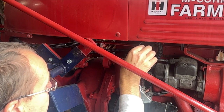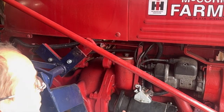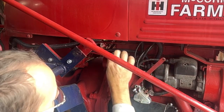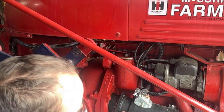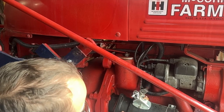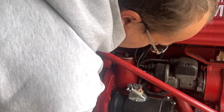I thought I could do this without taking this part off, but it looks like that's not going to happen for me. It's not a biggie. And these Cub starters, you kind of have to wiggle them a little bit to get them in and out. They fit in good. They don't come out good.